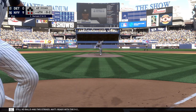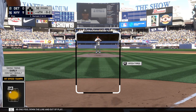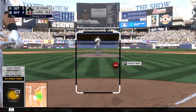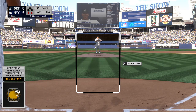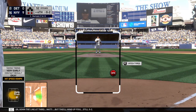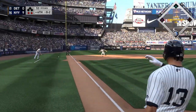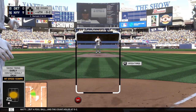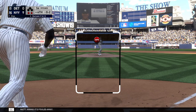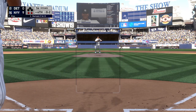Ready with the 0-2. Well, a good swing there by Machado, but he pulls this one foul down the line and out of play. Another 0-2 home. Stays alive, still 0-2. Two out, nobody on. Grounder down the line at third. But this will wind up foul, still 0-2. Another 0-2 coming. Drilled down the line. But a foul ball, and the count holds at 0-2. Now another 0-2. And it's fouled away. The next 0-2.